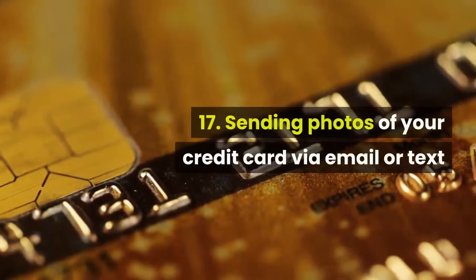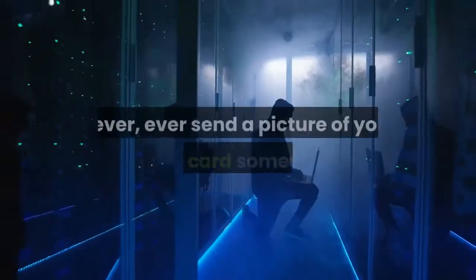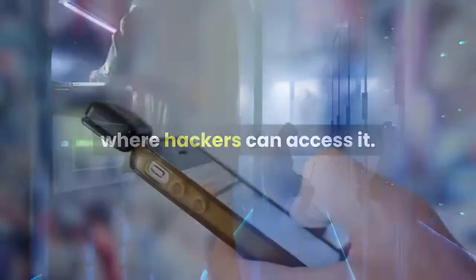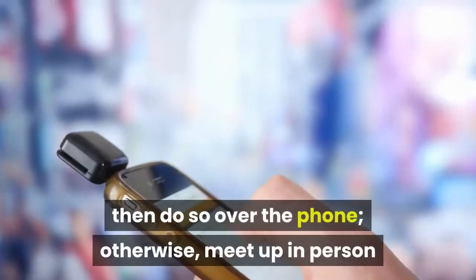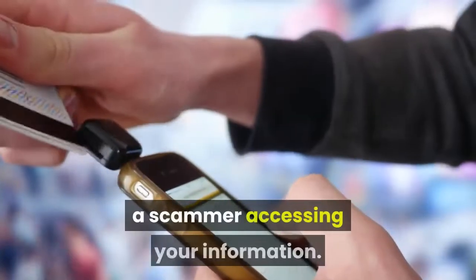17. Sending photos of your credit card via email or text. Never ever send a picture of your credit card somewhere where hackers can access it. If you absolutely have to give someone your account information, then do so over the phone, otherwise, meet up in person so you can avoid the possibility of a scammer accessing your information.